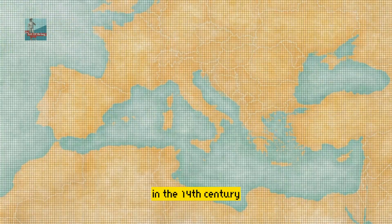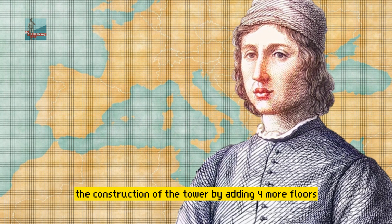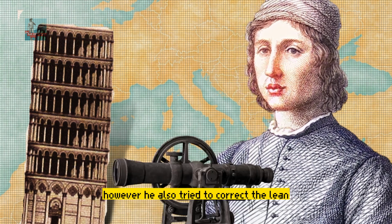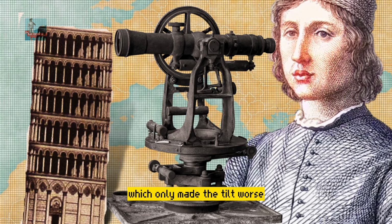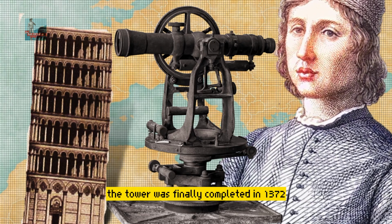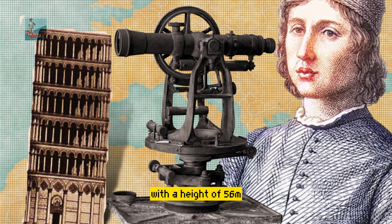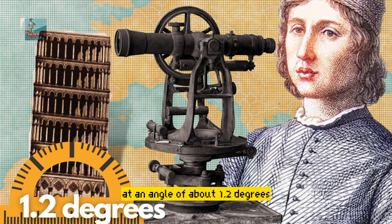In the 14th century, Giovanni di Simone continued the construction of the tower by adding 4 more floors. However, he also tried to correct the lean by building them at an angle, which only made the tilt worse. The tower was finally completed in 1372 with a height of 56 meters, but it was still leaning at an angle of about 1.2 degrees.